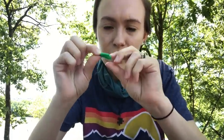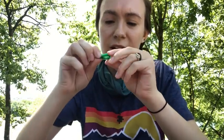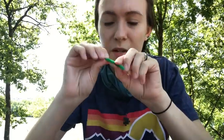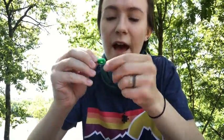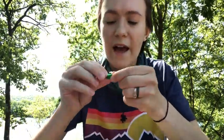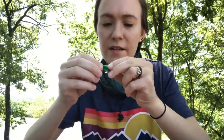I take it, I fold it in half, I twist the end, and then I squished it together a little bit to make it a more solid leg. That's two legs. I'm going to take it in half, twist the end. That's three legs. And then the last one, I fold in half, I twist the end, and that's four legs.